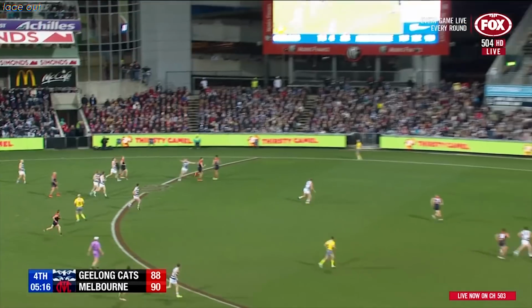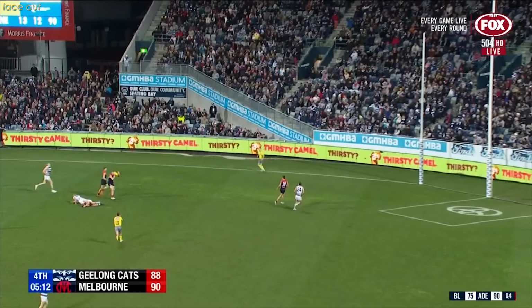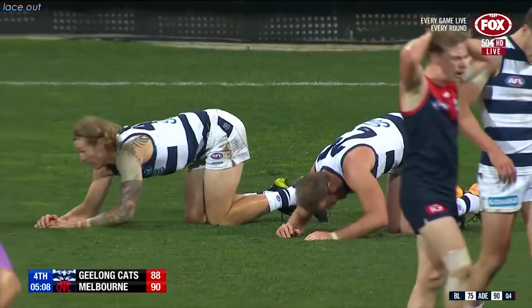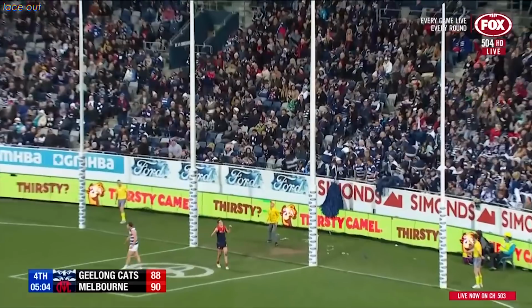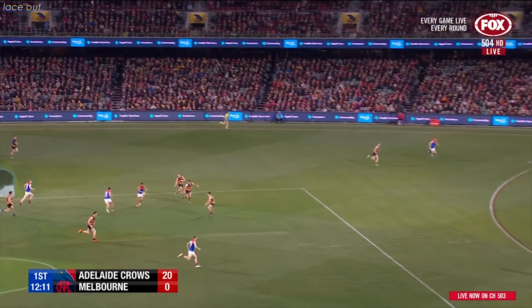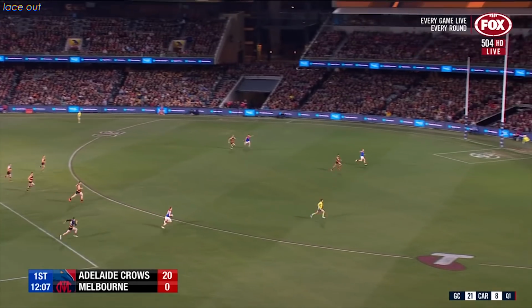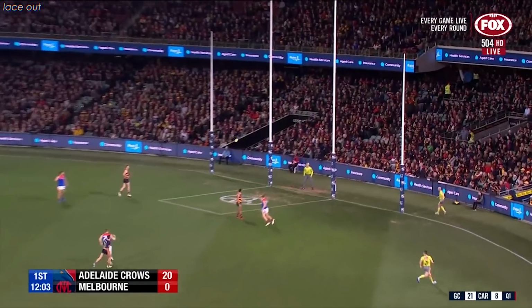And in a crisis, Melksham's got some space. Tom McDonald. Oh, he's got it. He had defenders flying around him everywhere. And he's played on McDonald. And McDonald kicks a big goal. That's a nice ball, looking for Jeffy Garlett. Bit off the 45. Over the top now, Tommy McDonald. Take all the space, have a bounce, straighten up, and kick a goal.